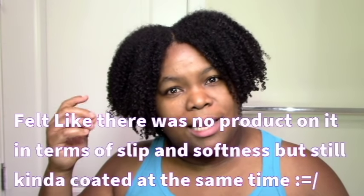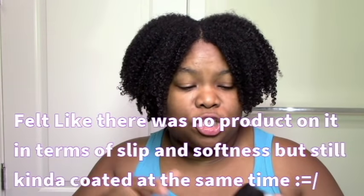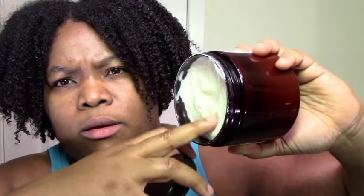But this, even though it says More Moisture Cream, just didn't have enough moisture to get me back. My hair didn't feel soft after I applied it. It still felt like my normal, wiry, rough texture. This is the texture of it. It is heavy. It is pretty heavy, like a lot of her stuff, I guess.